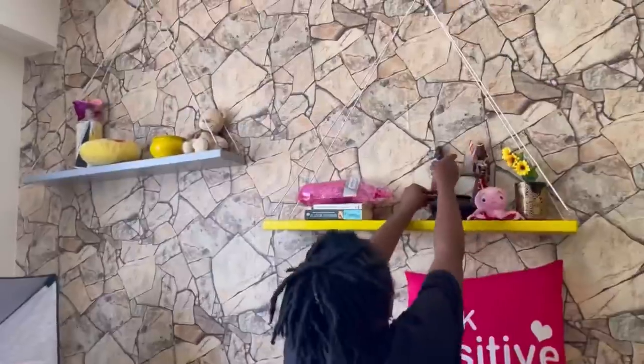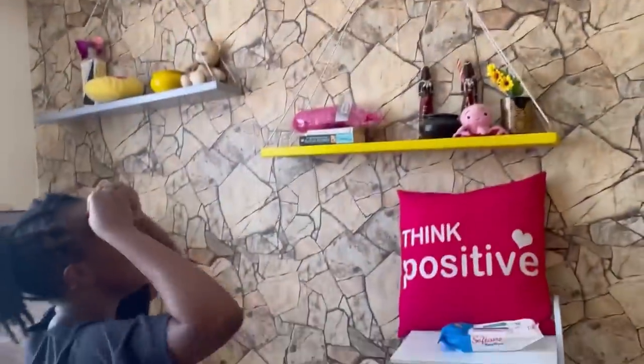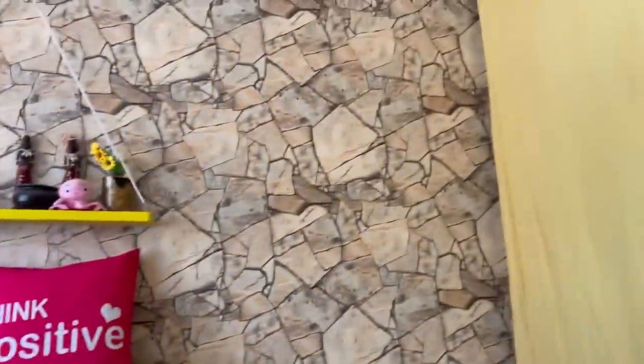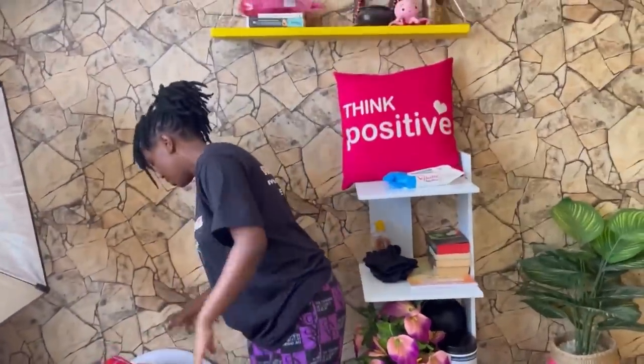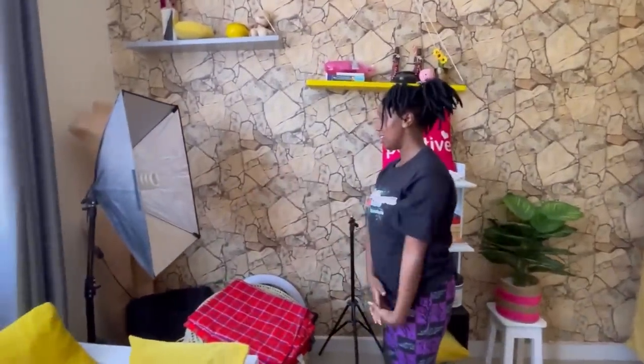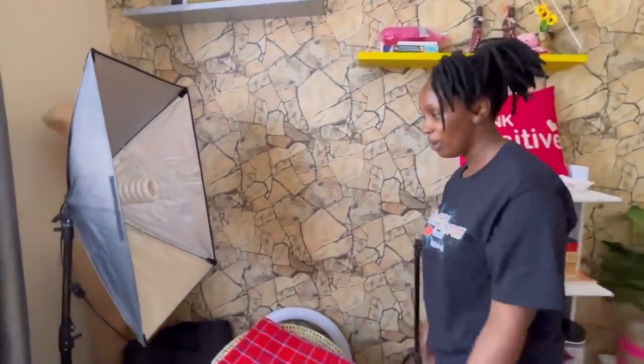So anyway, and then we have this other hanging shelves. Okay, I really need to buy a lot of deco. See how it looks. But anyway, that's what I have now. So on this other side, this is where I keep my work things.